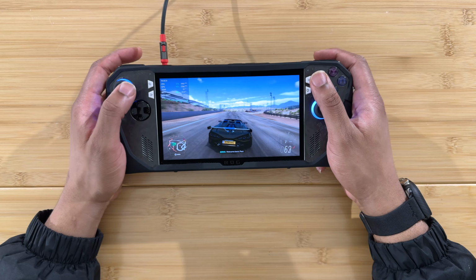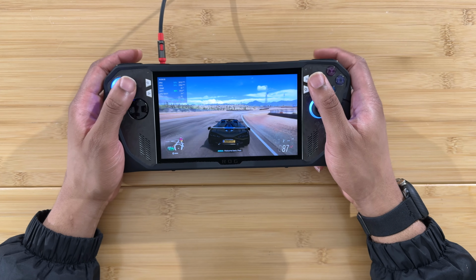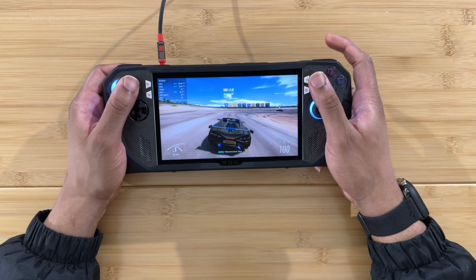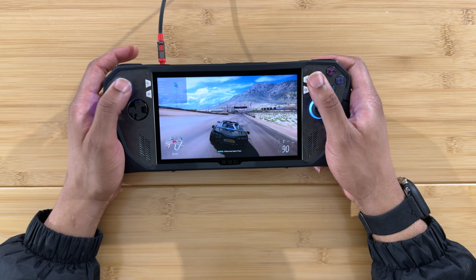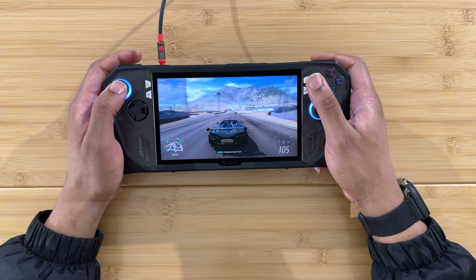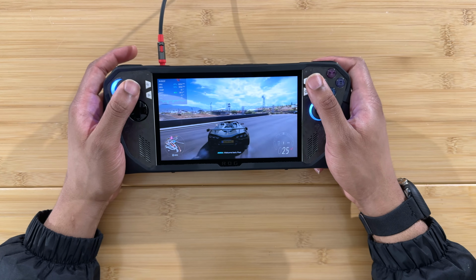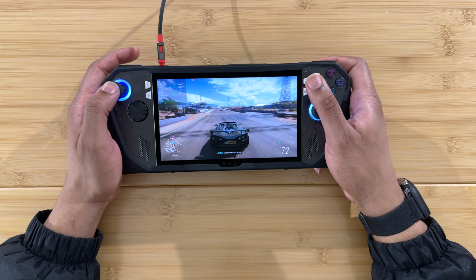A nice screen, 1080p, 120 hertz VRR, great performance with the Z1 Extreme. I think it has everything that you would possibly need in a device for this form factor. Now, the SD card reader debacle is a whole another story, and then the Asus customer service, if you heard that story, is a whole another debacle. But I think just the device in and of itself is a great package if you want something of this size and with this performance.